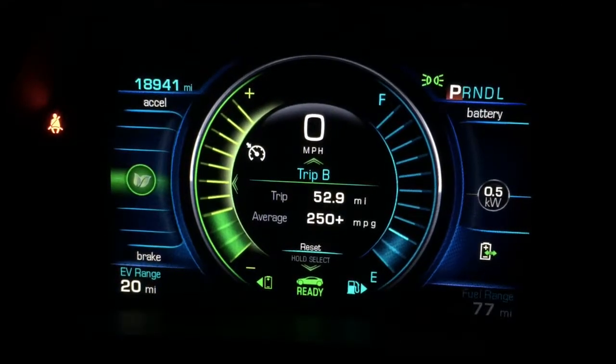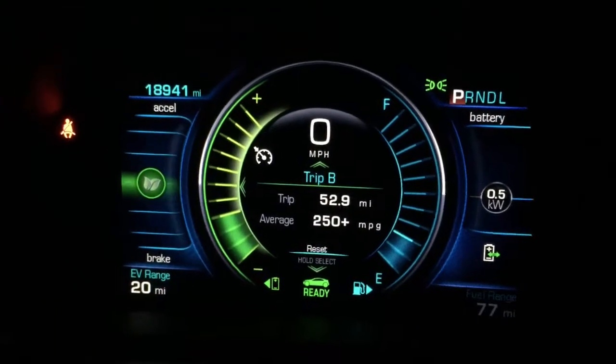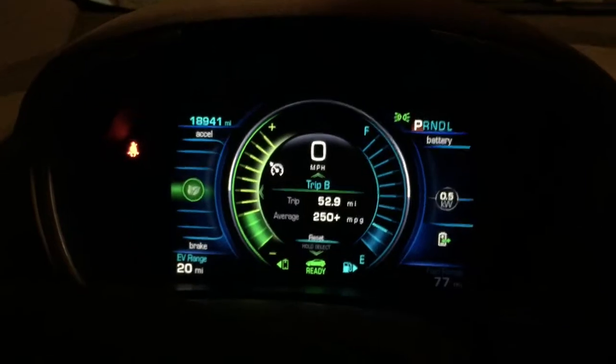And then also we'll share the battery coolant level, and also, I didn't mention this earlier, but I came up with a solution for a spare tire for the car. So more videos to come.